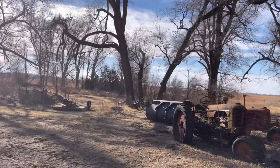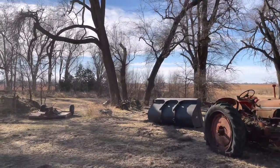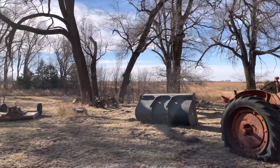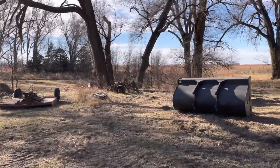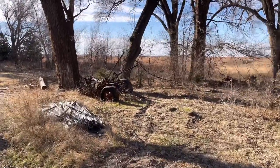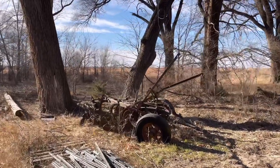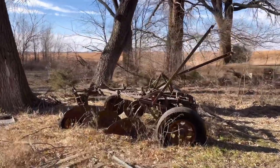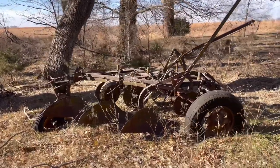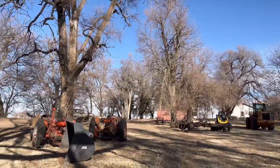I've got that three bottom plow. If there's room left over in the dumpster, it's going in the dumpster, otherwise I'll take it home. I can't remember who it was that was wanting those three bottom plows, but oh well. I had another person wanting them, but the problem is that with this thing here, if I haul that home, let me back up a little bit. If I scrap that, there is about $200 worth of scrap right there. Just for me to throw it in the dumpster and be done, it's $200.